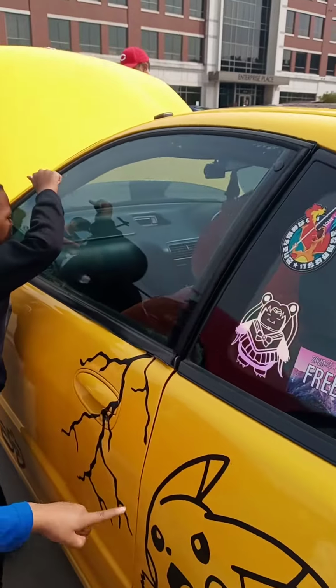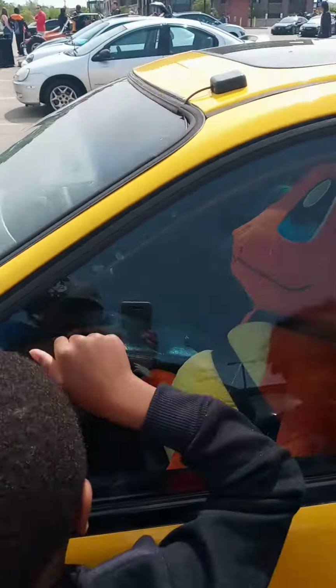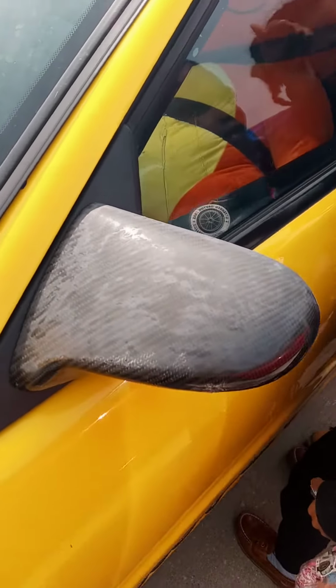And then another Pikachu. And there's thunder on the door. And there's a steering wheel on the other side. Yeah, we saw the steering wheel. And then look at Charmin. I don't know if y'all can see that or not on the video. It doesn't do justice. And look at that Squidward.